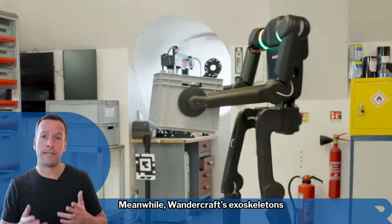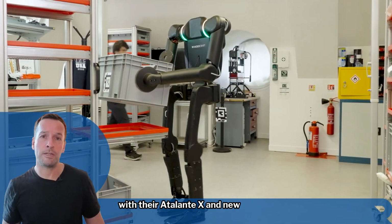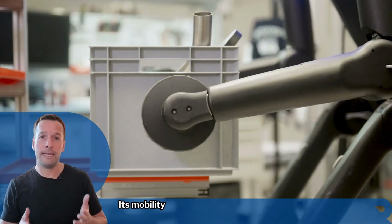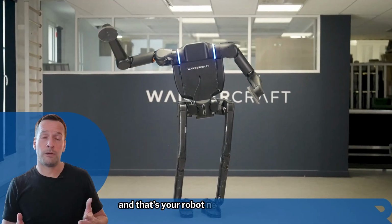Meanwhile, Wandercraft's exoskeletons continue to evolve, with their Atalante X and new personal exoskeleton bringing hands-free walking to clinics, and soon perhaps your living room. It's mobility meets manufacturing, and Wandercraft's just getting started. And that's your robot news update for today.